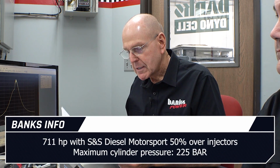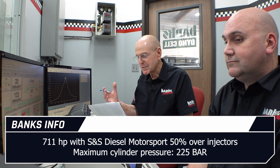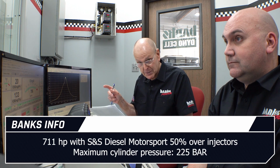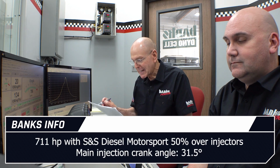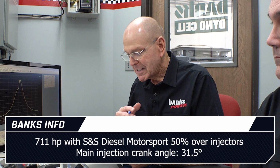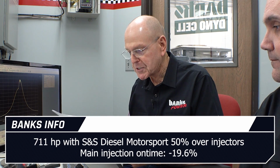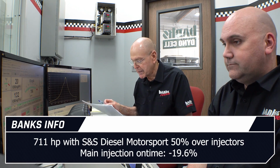We're looking pretty good with the 50 over S&S injectors at 711, 3,300 RPM. Our maximum cylinder pressure was 225 bar, so our pressure sensor will go to 250. I think we might knock on the door of that in our next run, because I want to go for 800 horsepower. The injection crank angle is looking quite good. Crank rotation during the injection event went from 39.3 to 31.5. Our on time dropped 20%. And that's with a fuel rail pressure of 2100 bar. We're setting for 2300 bar now.